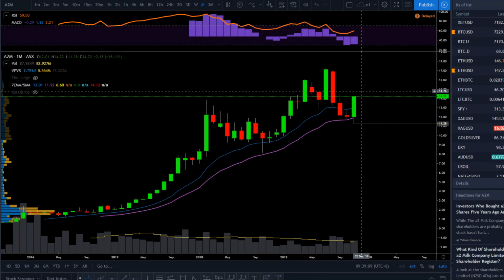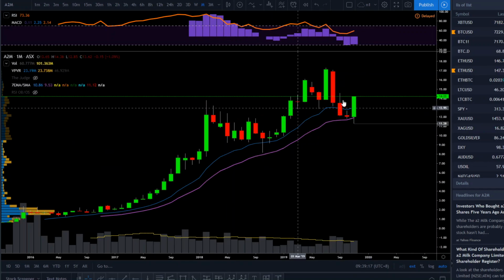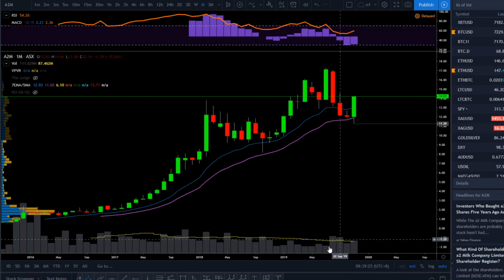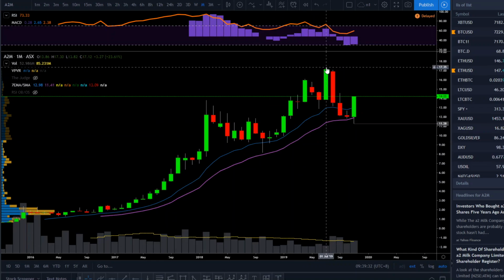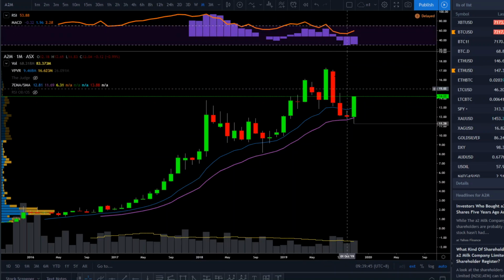But what else I'm seeing is that the 21 EMA, which is the purple, has supported the price action here, bounced off, and now the bulls are trying to bounce it off again. The worry here is that the volume over here is a bit higher. You can see the volume on the way up is lower, and then once we topped out, the volume is higher. So you can see that a lot of people are willing to sell at this level, and they're willing to fight with the bulls. So that's why we're losing a bit of momentum here.